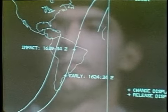Although man-made objects re-enter from orbit on the average of one a day, the heat and force of atmospheric re-entry causes most to break up and burn. Only the largest ever reach the Earth.